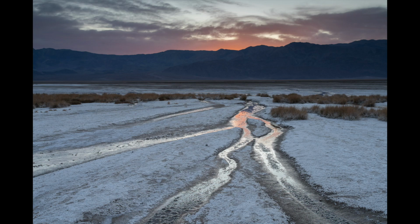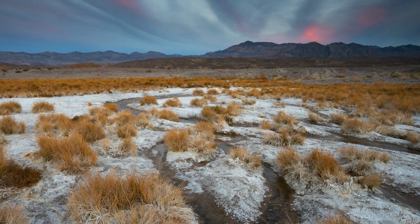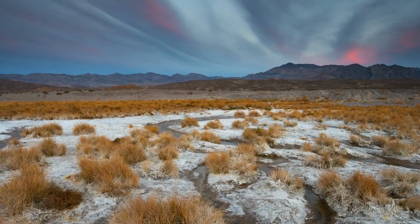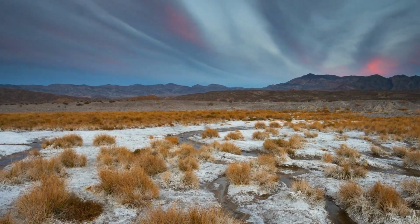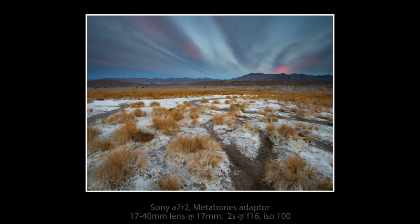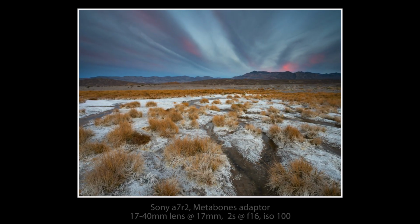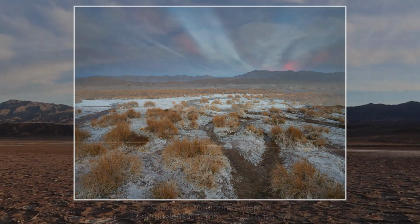But I did get one at the very end with some really amazing sort of waves in the sky, these clouds, and it lit up pretty nicely, and the foreground is okay. It doesn't look too trampled, so I was pretty happy with that image. So all in all, it was a really good day.